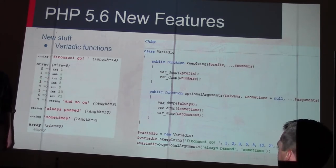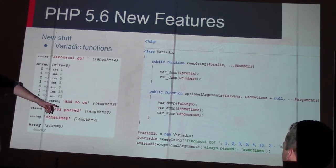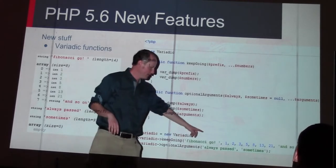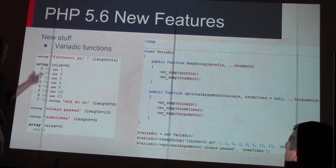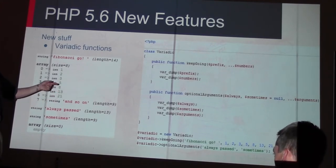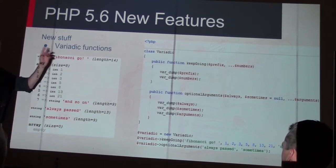Before, you used to have to use func_get_args if you passed in extra variables. So this takes care of that. You don't have to use func_get_args and fill. So those numbers just come back as an array inside? Yes. You probably have it down at the bottom. Yeah, so down here I have Fibonacci numbers. And then if I do a var_dump of x in the ends, it comes in as an array, and a string. As a note, you can type hint on that. So if you have a class name or an array coming in or whatever, you can put that in front of the dot, dot, dot.